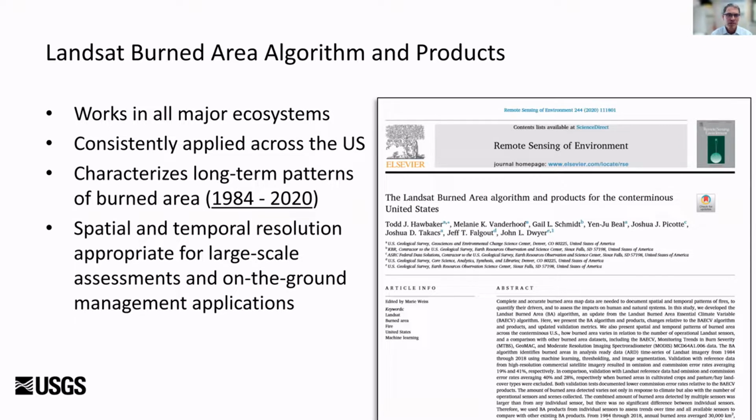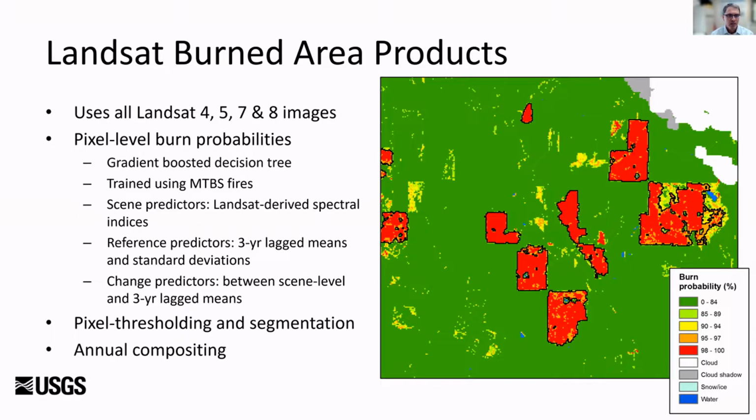And in a Remote Sensing of Environment paper that came out last year, we published the changes to the algorithm and the products and updated the validation results, essentially rolling in all three of our 2017 papers into one large paper in 2020. We also streamlined the name and changed it to Landsat Burned Area Products. And so I'm going to go into a little bit more detail here since these methods and results are the most up to date. So first, let's talk about how the algorithm works.